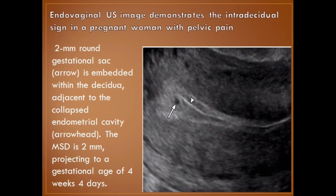Endovaginal ultrasound image demonstrates the intradecidual sign in a pregnant woman with pelvic pain. A 2 mm round gestational sac, arrow, is embedded within the decidua, adjacent to the collapsed endometrial cavity, arrowhead. The mean sac diameter is 2 mm, projecting to a gestational age of 4 weeks 4 days.